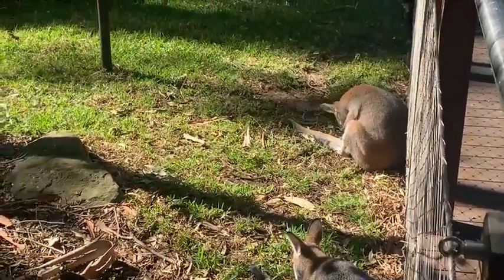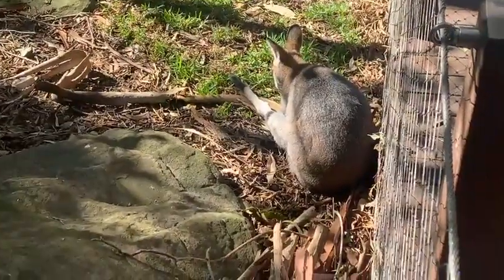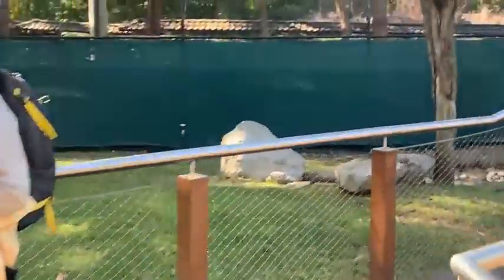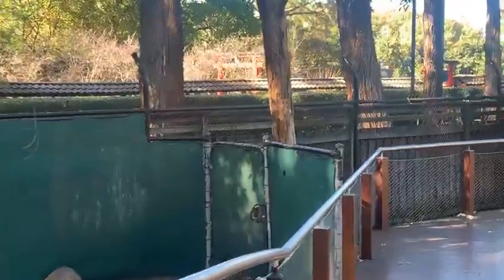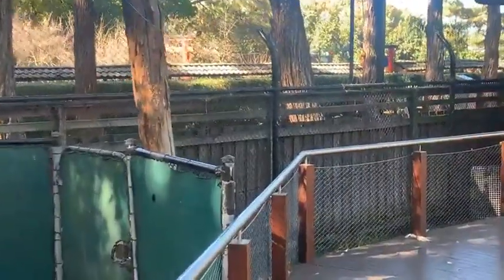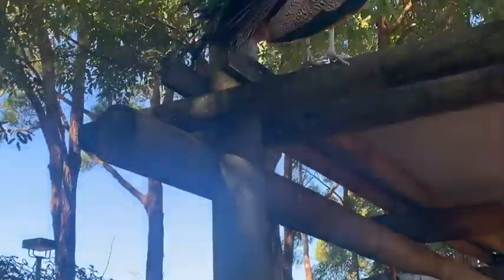Look at them. Aren't they gorgeous? Okay, I'm going to head out. I'll try and zoom out and then I'll try and sign off. Thank you everyone for your gratitude. It's a lovely little park. I love coming here. Oh, hang on. Look up above.